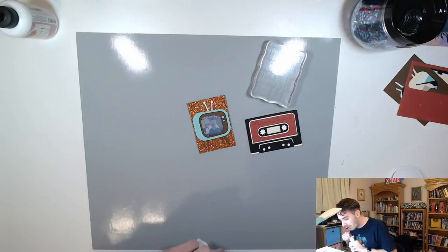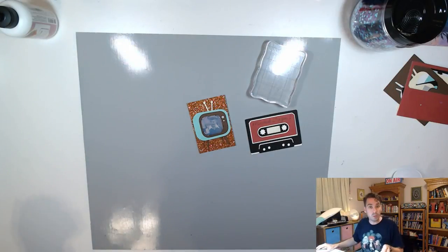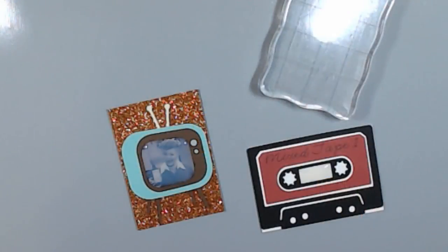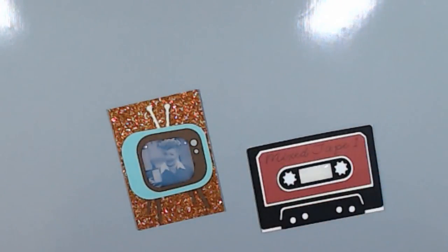All right, so now I have to let these set. I can't move them very much. You don't really want to move them too much, because if you move them too much, the liquid is going to move around, right? So you don't want that to happen. And especially if your table is unlevel, your glossy accents will dry unlevel as well.